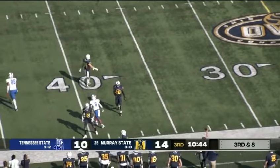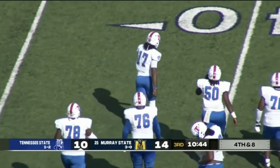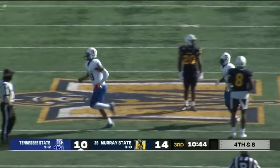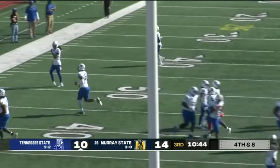I'm not sure if it was miscommunication there, but no one was really that close to the ball, and TSU goes three and out. They'll bring up fourth down here as well. Yeah, I think Green expected his receiver to cut harder to the sideline, but it did fall in between about four Racers, so nice zone coverage there.